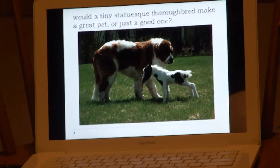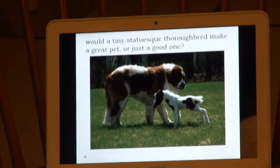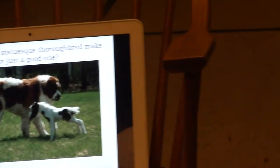Right there. Right? Does a tiny statuesque thoroughbred horse make a good pet or just a great pet? This is a common question when people search for the tiny statuesque thoroughbred.